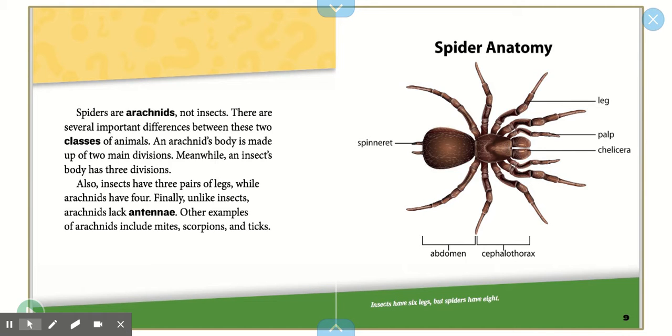Spiders are arachnids, not insects. There are several important differences between these two classes of animals. An arachnid's body is made up of two main divisions. Meanwhile, an insect's body has three. Also, insects have three pairs of legs, while arachnids have four. Finally, unlike insects, arachnids lack antennae. Other examples of arachnids include mites, scorpions, and ticks. Spider anatomy.